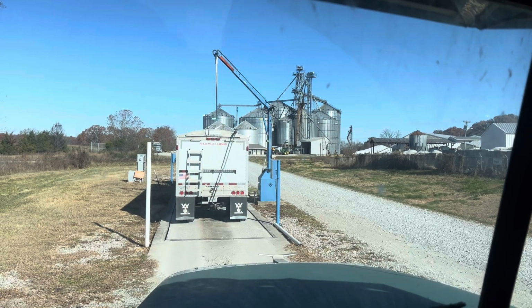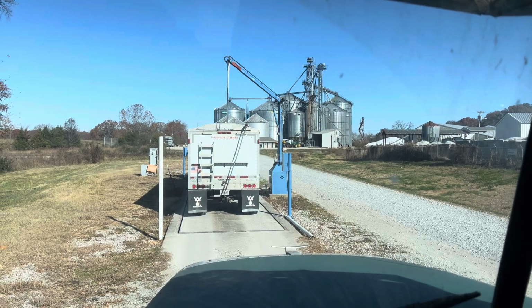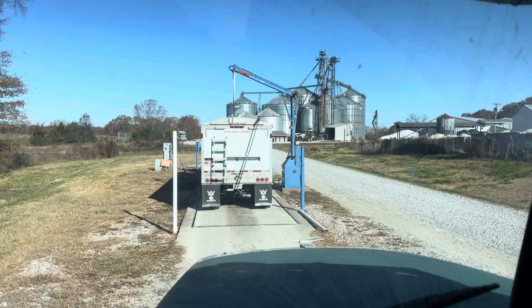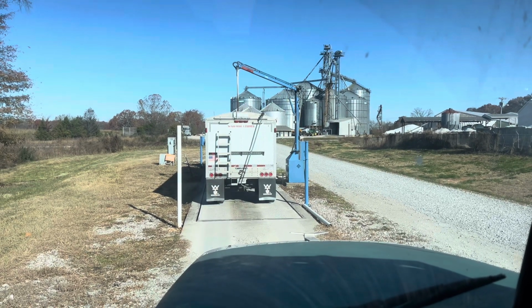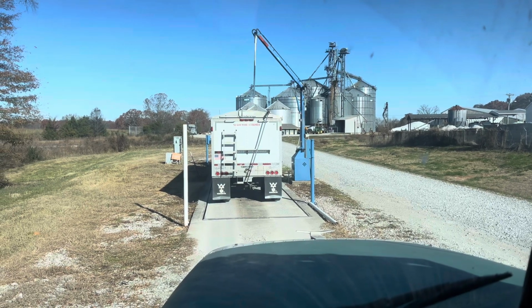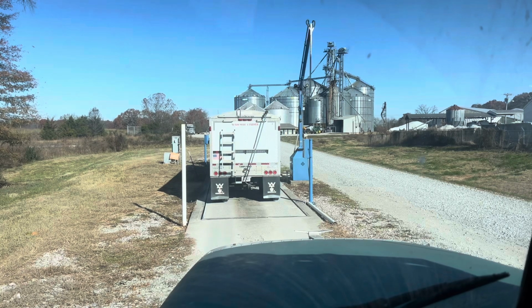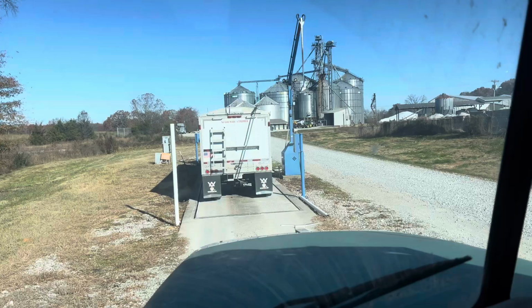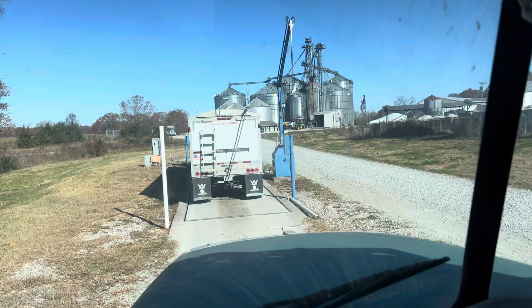Well, we run a load up this morning. Old truck didn't want to warm up there for a minute, but we made it up here. I'm just curious to see if we got white mold this time. And that's how they take a sample. Underground tube goes all the way up to that little scale house there.